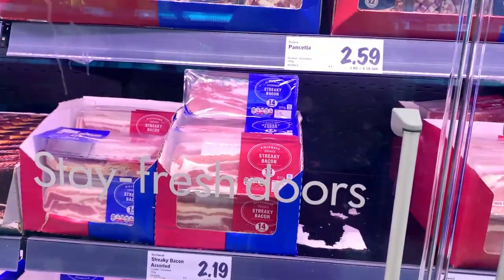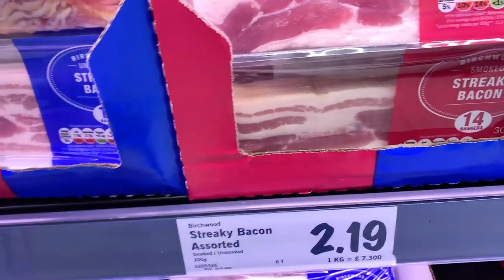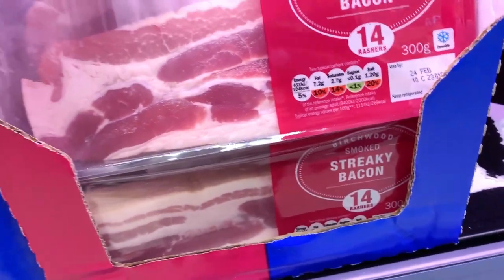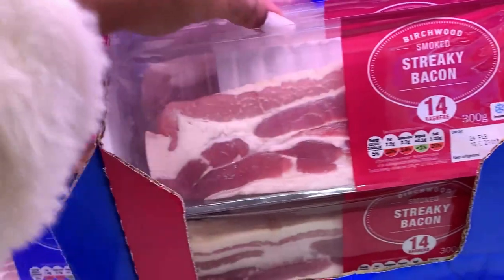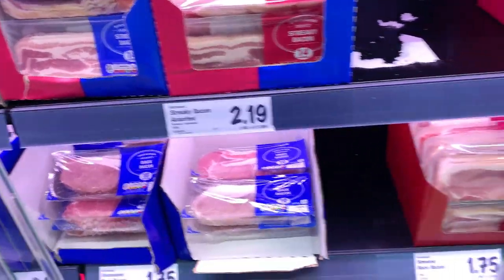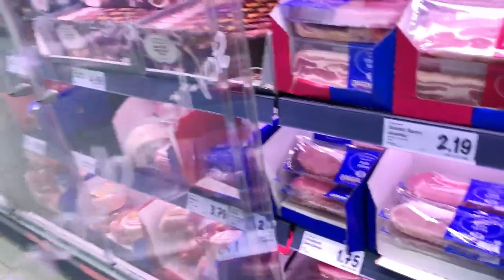I need some bacon. I'm going to get this streaky bacon, which is £2.19, and I love to get the smoked one. And you know me, or you don't know me, but I like to get the bacon from the back. So 24th of Feb. Oh, these ones are actually 24th of Feb. I prefer the streaky bacon, which is £2.19. And there's 14 pieces, so there's like 7 in this one for $1.85, but I just love the thin one because it reminds me of American bacon, which is what I'm accustomed to. Should I get some sausages? No, I have sausage actually.